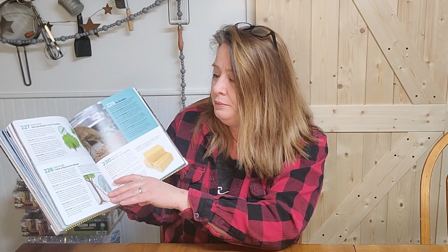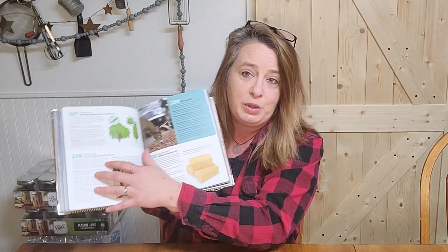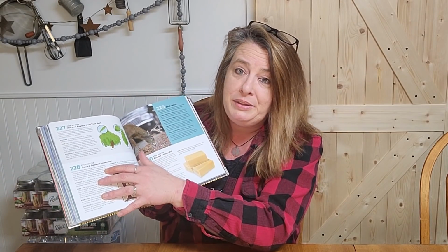Protecting your face in a sandstorm. I don't think I'm going to have that problem in my area, but if you're in an area like that, it would definitely be helpful. You know, just different things. How to step by step catch a squirrel for dinner. You know, you got to do what you got to do.